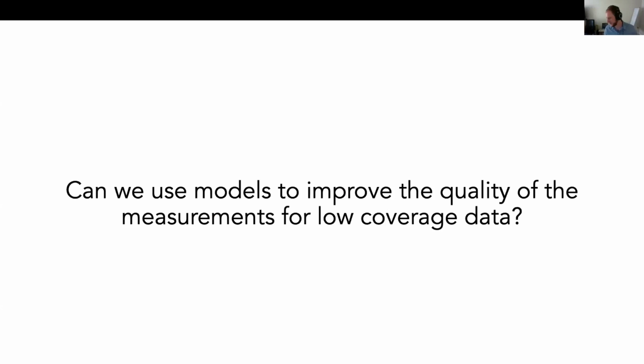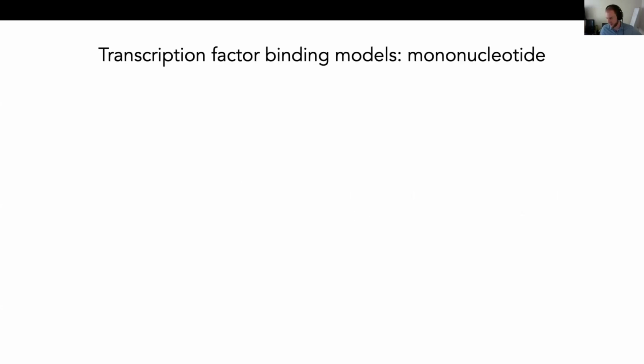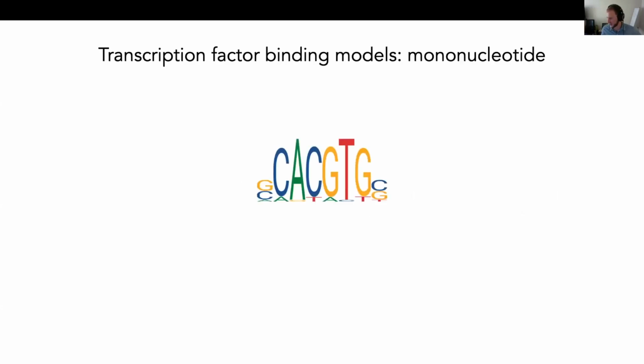And the thought behind this was that we already use transcription factor binding models. In fact, I presented one earlier in this talk. So this motif that I showed you at the very beginning, it's important to ask how we actually got to that point. And it's through a very simple linear model that we can go from a bunch of different sequences to one of these motifs. So we asked, how do we get here?